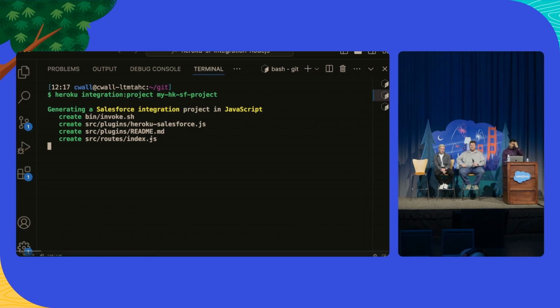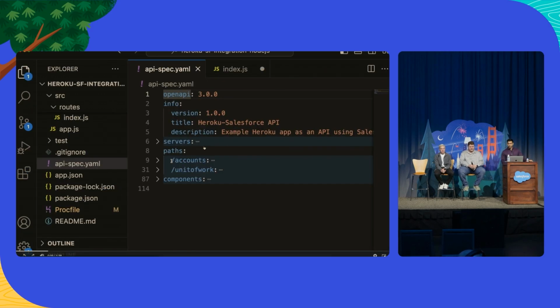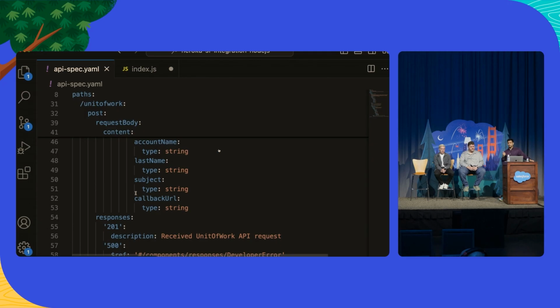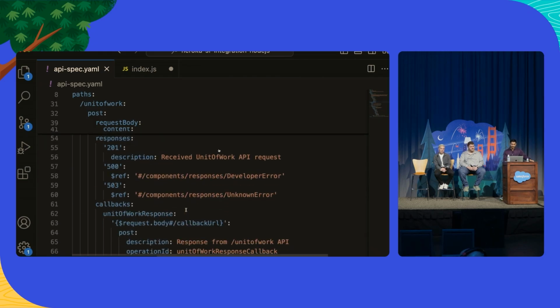So if you look at this, we actually create a facade for you with the API spec file already created. So you don't need to think about how do I go about writing it. The API spec that we support is 3.0, which is what Salesforce expects if we are basically importing it into Salesforce. Right now, we have two operations, get accounts and unit of work. If we open out get accounts, you'll notice that we can provide the description, you can provide the input-output parameters, and this is synchronous in nature. However, when we look at unit of work, it is actually async in nature. So you basically are also letting the user know that as part of your payload, you also are expecting a callback URL or a callback method.